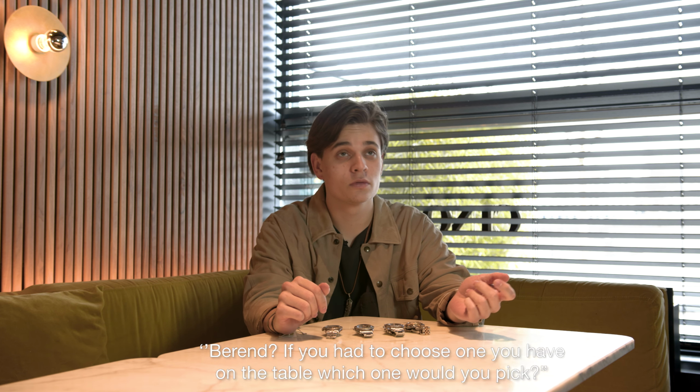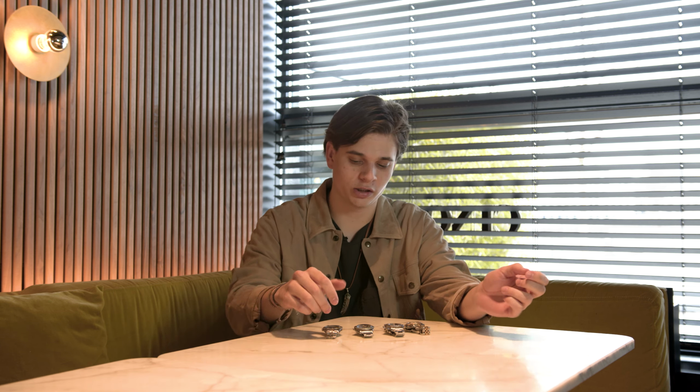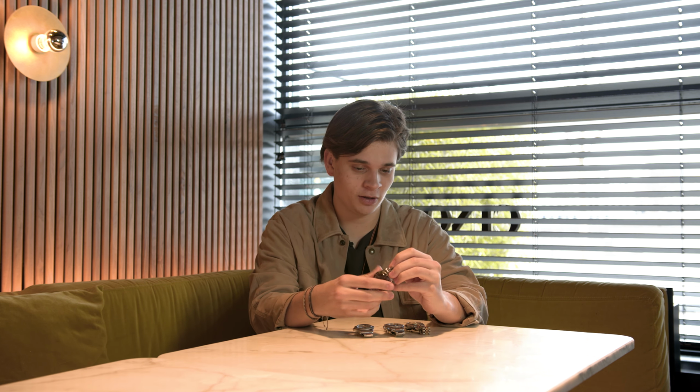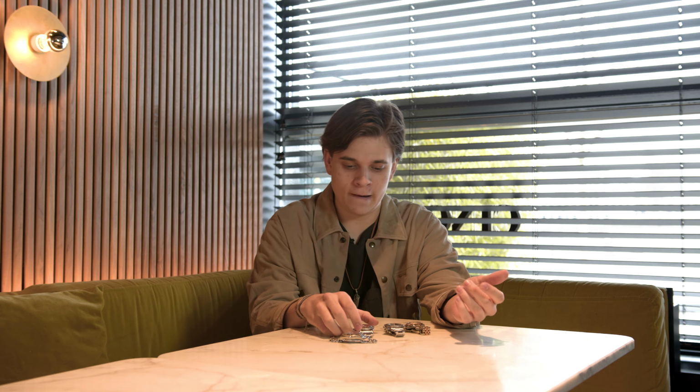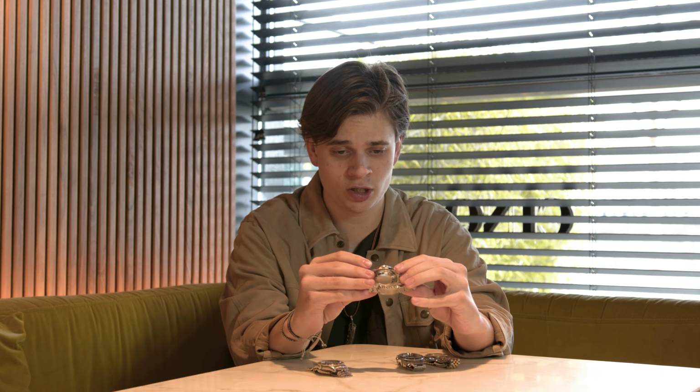Berend, if you had to choose any one of these you have on the table, which one would you pick? Well, that's a hard question. Of course, the 6542 is very historically important. I love this one on a Jubilee. I think it looks really cool. The gilt dial, yeah, this one is just perfect. It's absolutely mint, and I think the bezel faded super nice. I think that's a really cool combination.